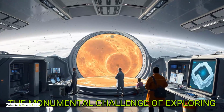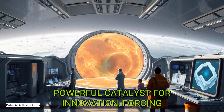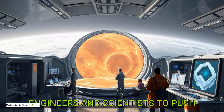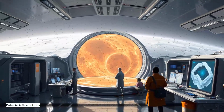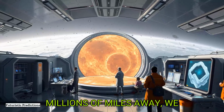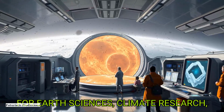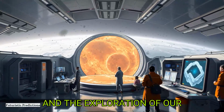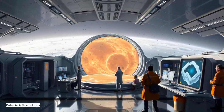The monumental challenge of exploring Europa is acting as a powerful catalyst for innovation, forcing engineers and scientists to push the boundaries of the possible. In solving the extreme problems posed by an icy world millions of miles away, we are creating powerful new tools for Earth sciences, climate research, and the exploration of our own most remote and hostile environments.